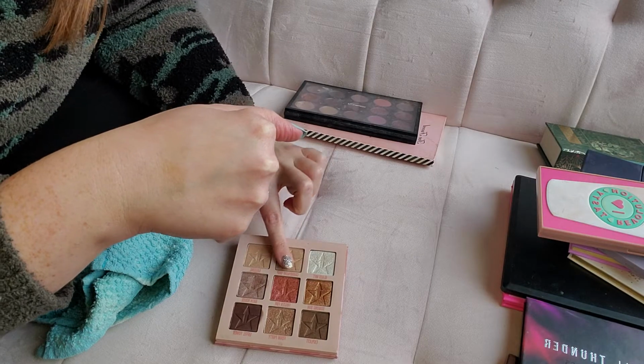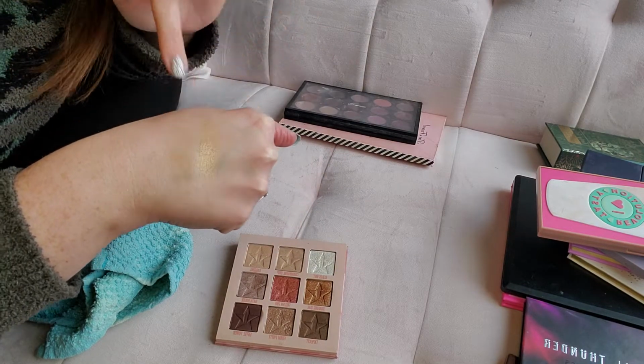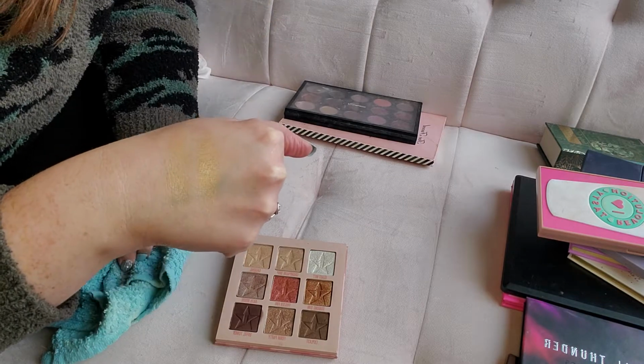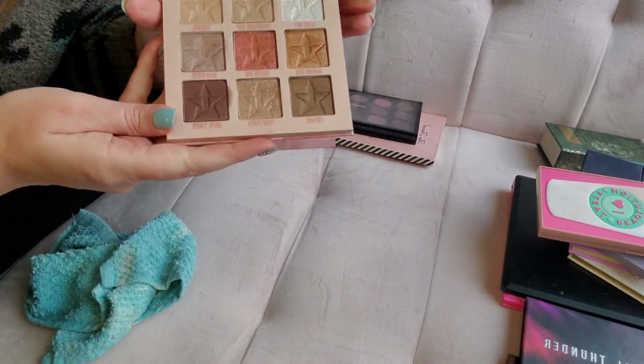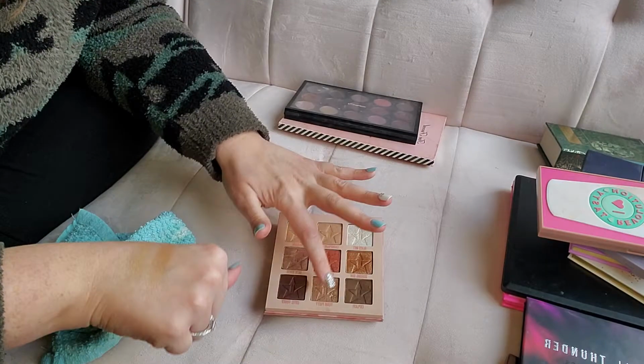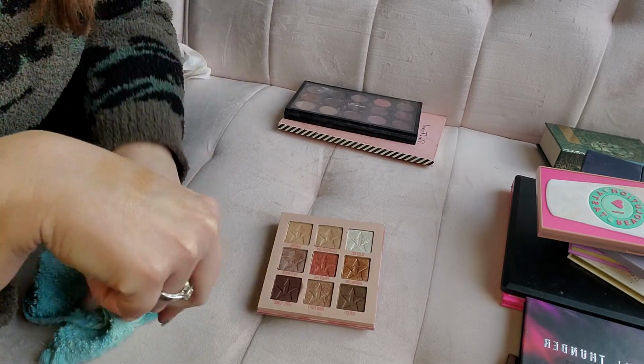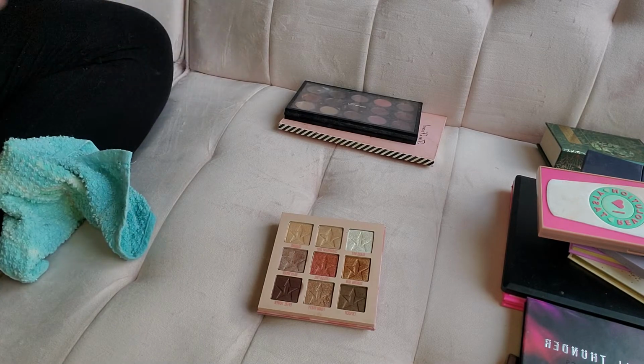Like, literally nothing comes up. This one works, that one's pretty. This one, nothing really comes up. Oh, this one, Foam Party. It looks like it would be a gorgeous color. You rub your hand in it, nothing happens. Nothing comes out. They're supposed to replace it.